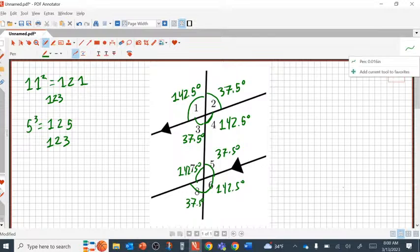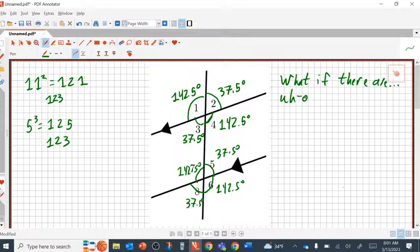Anyway, what is our first essential question? And I'd love to get that from Midori. Yeah, what if there are variable expressions in these angles of transversals?